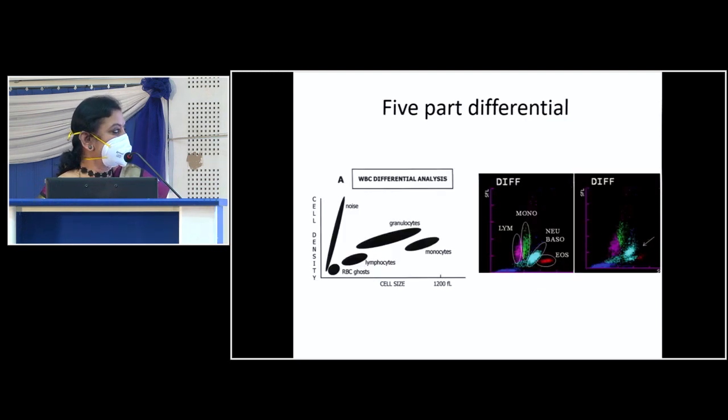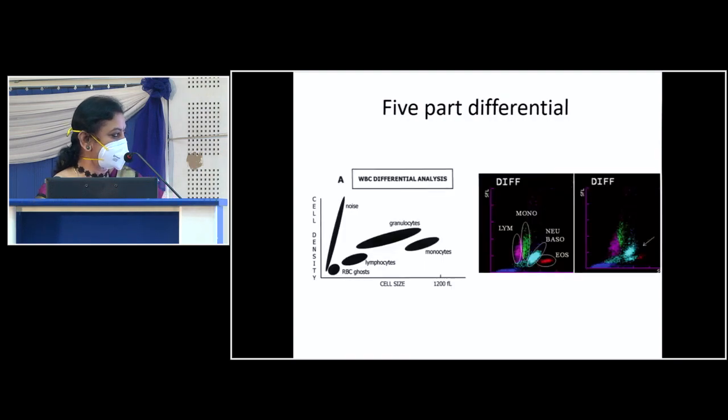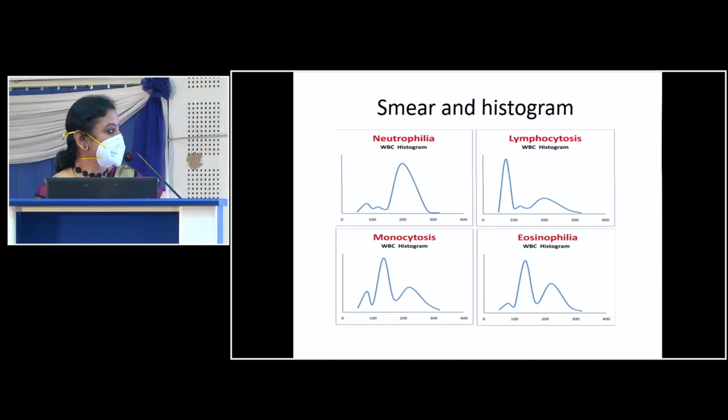So these are the differentials, 5 parts. So you can have a Maruti car or a BMW. When you go Maruti, you'll get this. With a BMW, you can get the 5-part differential. So it depends on what you have in your lab. So these are some of the curves that you get when you have more neutrophils, when you have more lymphocytes, when you have monocytes. So just for us to look at a histogram and make a diagnosis.